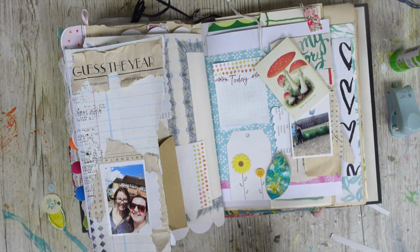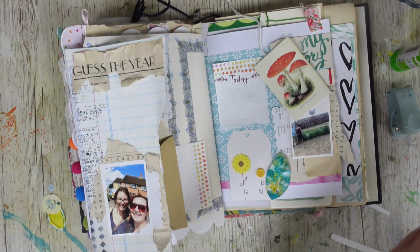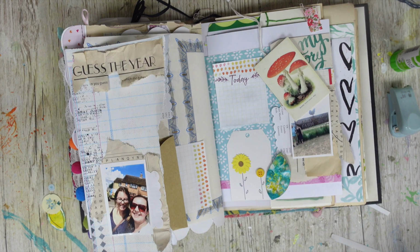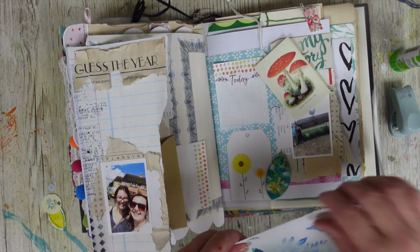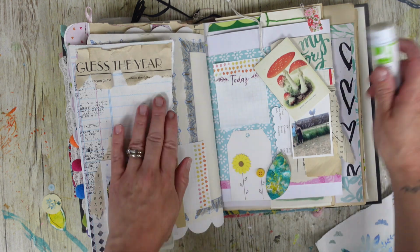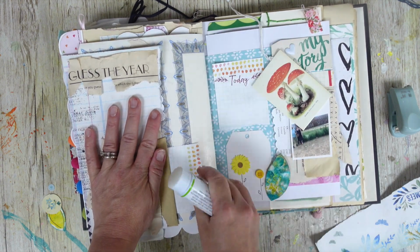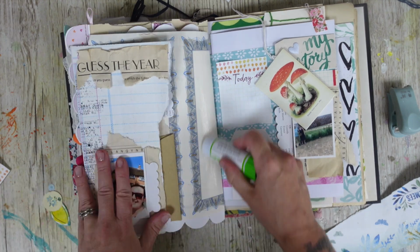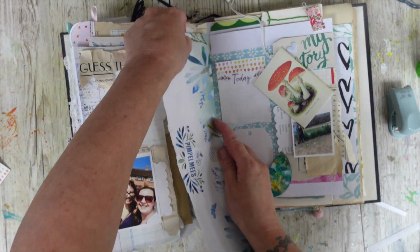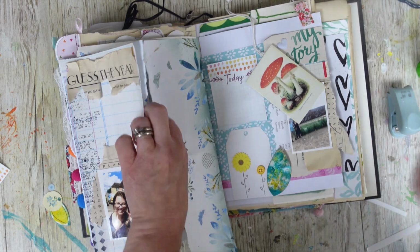Excellent. So I might just take some other bits and pieces. For example, look how beautiful that is. That is just too pretty not to use. I really love that. How about I take some glue on the side. I'm going to remove that because that might just go a little bit shorter. We're going to pop that down the side like that. Make sure that's stuck in really well.